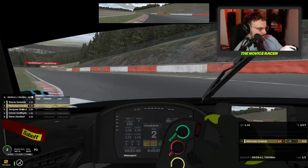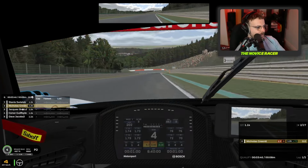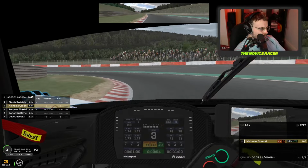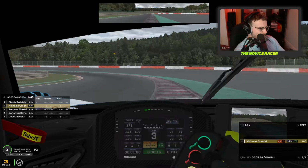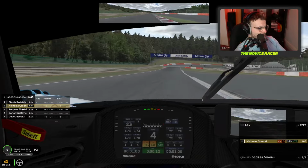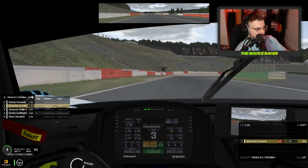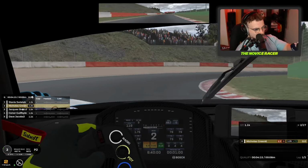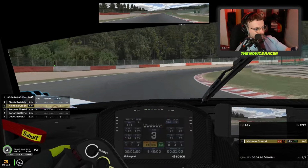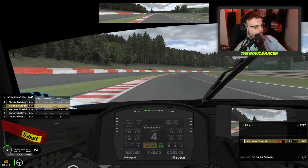And I have to remember to be very gentle on the accelerator in this car, because it is prone to spins if you're not careful. Another sort of double apex point here. Beautiful. I think that's okay. It's clean. It's okay. Oops. Bit of a snap. We made it through okay.